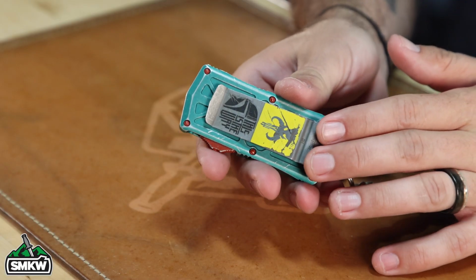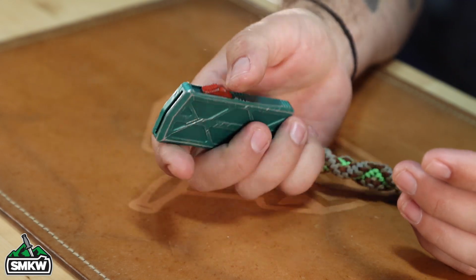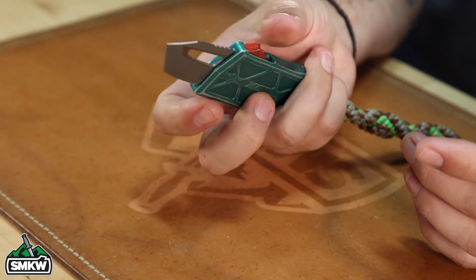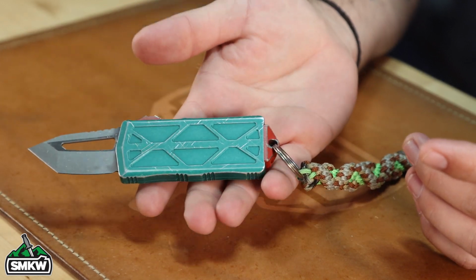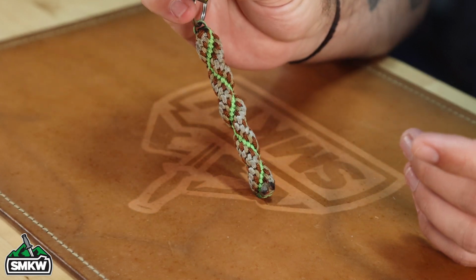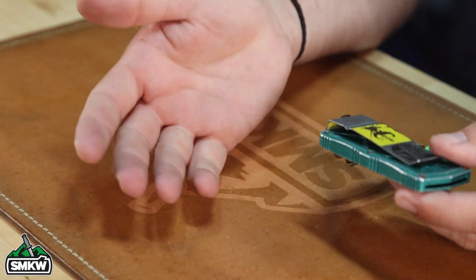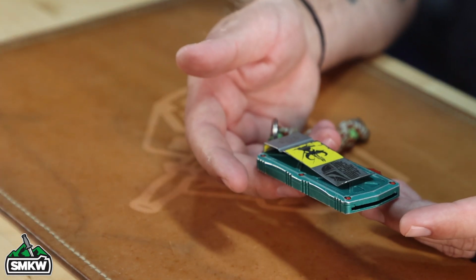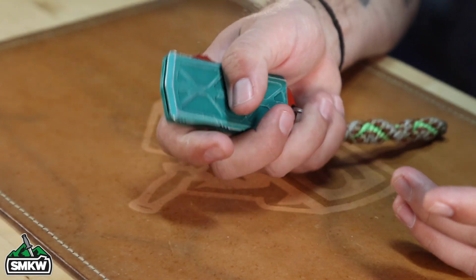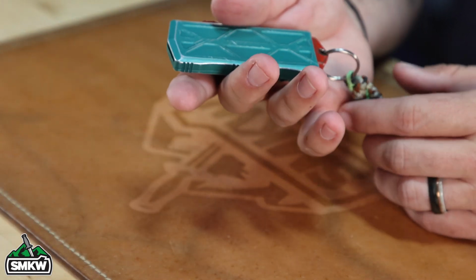Super popular. It's also going to double as a money clip right there, which gives it multiple uses, makes it a great option for an EDC blade right there. Pops right out, pops right back in, and really cool conversation piece right there. You know, if it's not deployed, it just looks like any other money clip that is themed a certain way. So I think that's really cool.